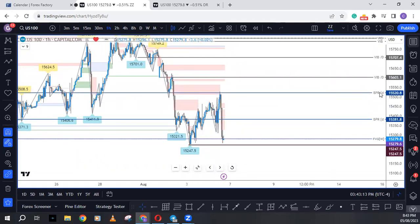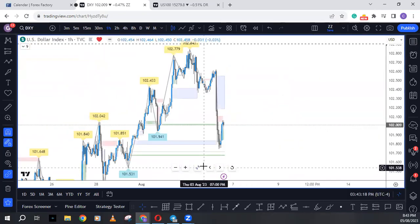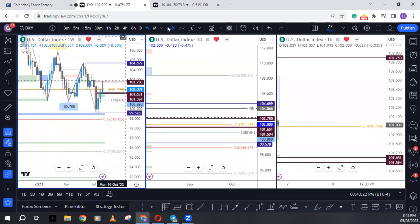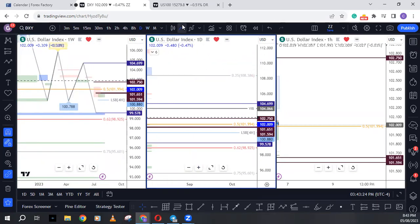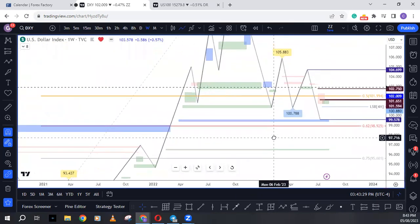So the next pair we're going to look at is the DXY, that's the dollar index. So looking at this pair, let's look at this on the weekly.